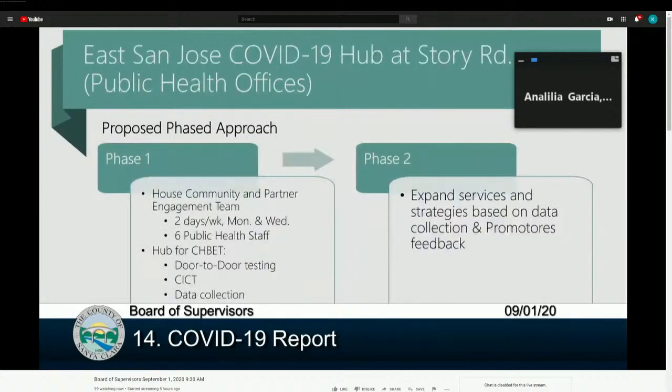The idea behind a hub is to wrap our arms around all of the COVID-19 efforts with a focus on East San Jose families. This includes data collection, better understanding both quantitatively and qualitatively the impact of COVID on families, Latino families specifically. There's a focus on training and outreach and engagement. And also, as Dr. Redmond mentioned, community-based contact tracing and testing. We are going to be pilot testing a number of strategies.